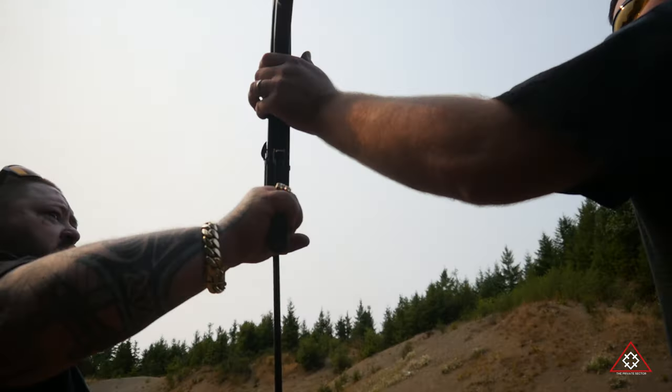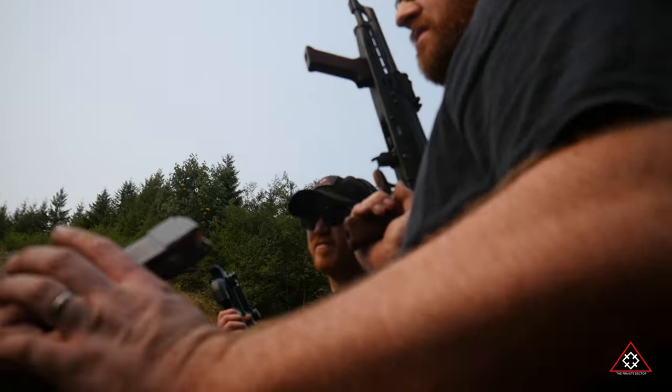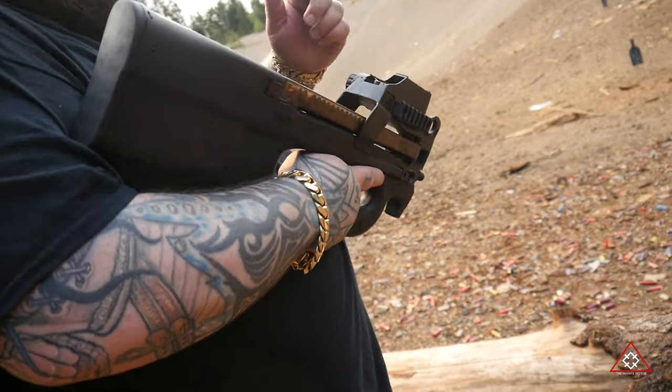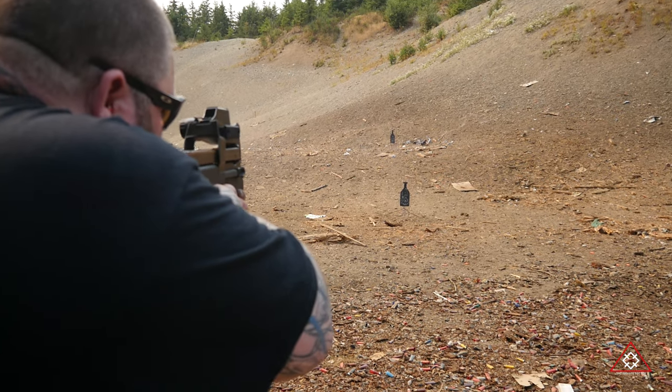Let's put that away. That's having problems. It's not blowing it back far enough to actually... Oh, did you load this with subsonic ammunition? No. It was that Russian stuff we had. All right. Oh, shit.